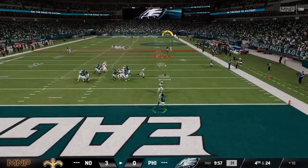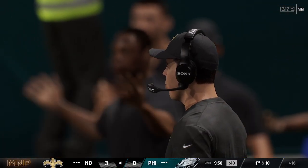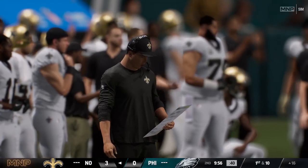Oh, and they're going to fake this one. And no success on the fake punt. That was way too tough to connect on the throw. That's a turnover on downs.